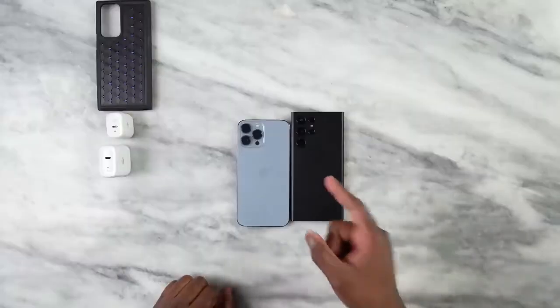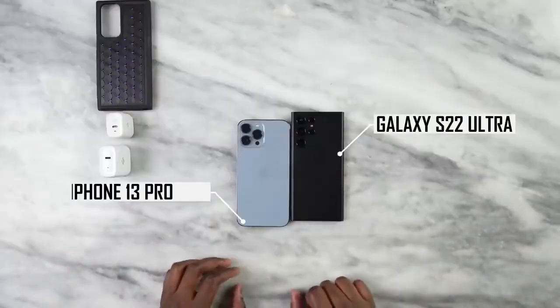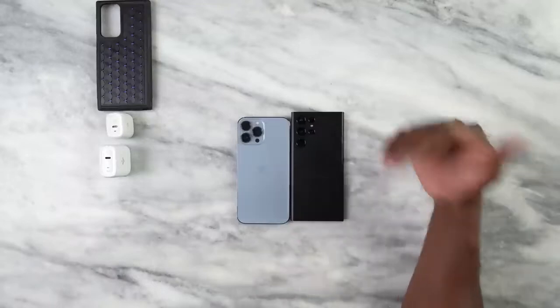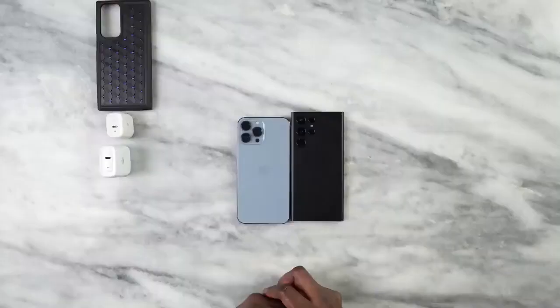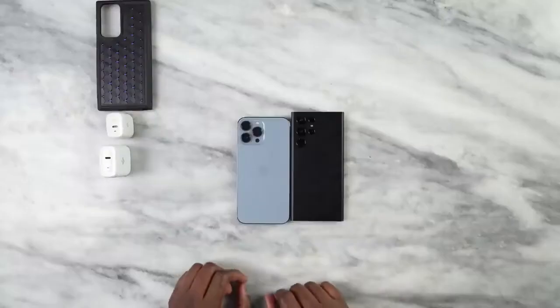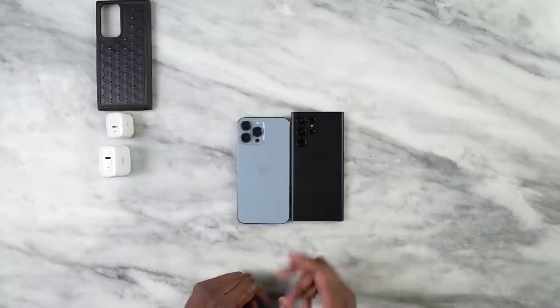So we have the Galaxy S22 Ultra and we have the iPhone 13 Pro Max. These are the two top tier devices for both Apple and Samsung, and we compare devices from both companies year in and year out, as you would expect. Now, the S22 Ultra is the new bad boy in the market, 6.8 inches in size, and it's got, of course, a new camera housing at the back, compared to the iPhone 13 Pro Max at 6.7 inches with a triple camera setup, compared to the quad camera setup you have on the Galaxy.